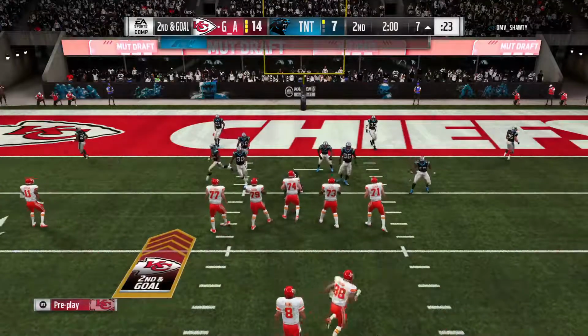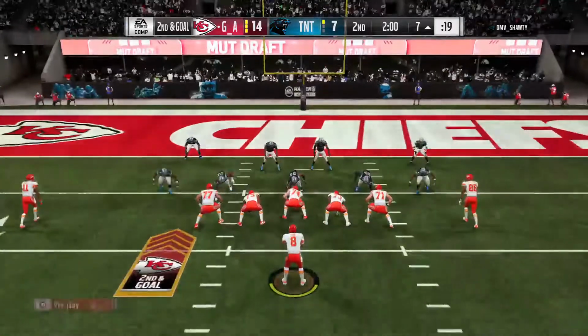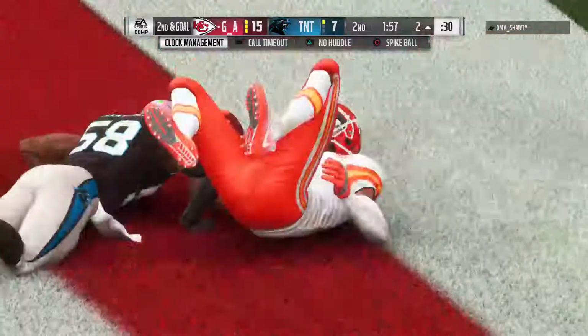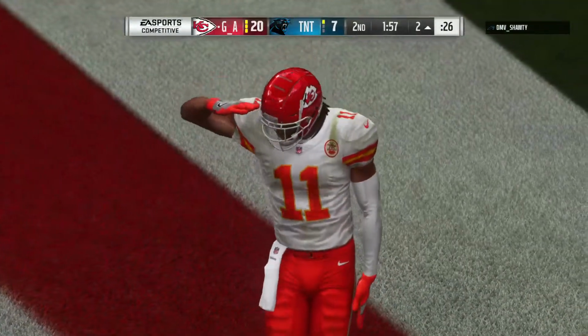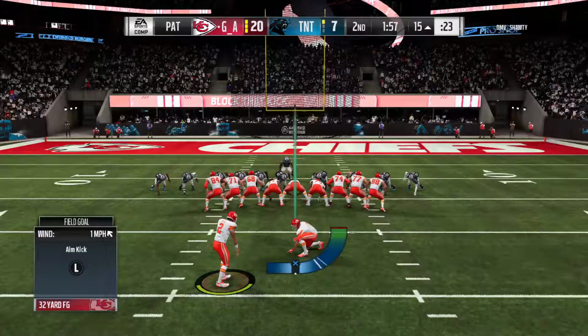They'll try again here from the 7 on 2nd and goal. Here's Young from the shotgun. And that is caught for a touchdown, Kansas City. Steve Young, his 3rd touchdown pass in this first half. And the Chiefs are able to grow their lead.